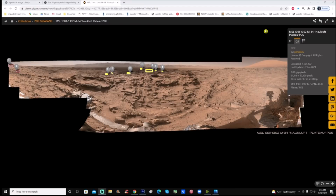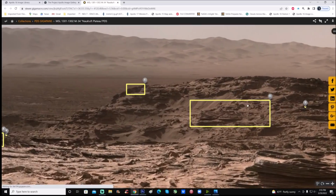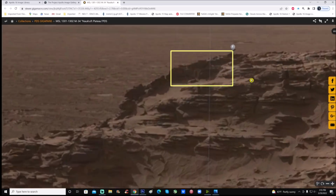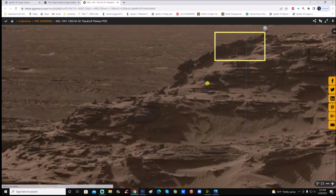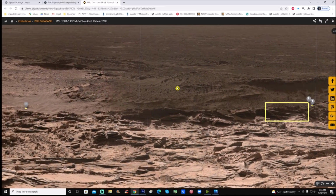And you can see right here, this is another pan done by Neville Thompson. Thank you, Neville Thompson, for your work. We appreciate you. And you can see right here the description of the MSL 1301 to 1302 M34 Knockloff Plateau. And of course, it is a PDS. He tries to work in PDSs because they're the better quality, right? Now, you can see it right here is uploaded January 7th, 2021, okay? Now, they do have a few things marked off right here, and you guys will be able to check this out yourself. I don't see a whole lot in here that I probably would have jumped all over, but some people are seeing other things that I'm probably not seeing, right?